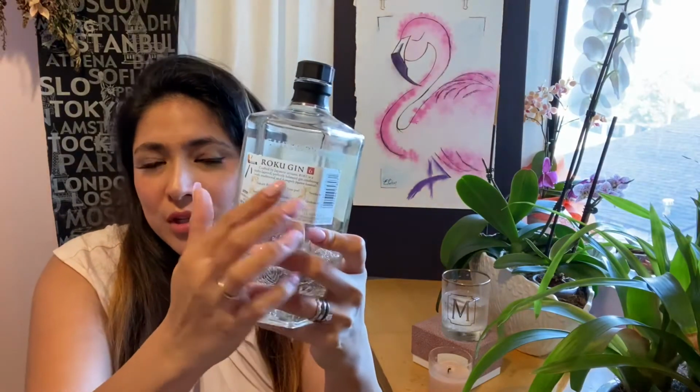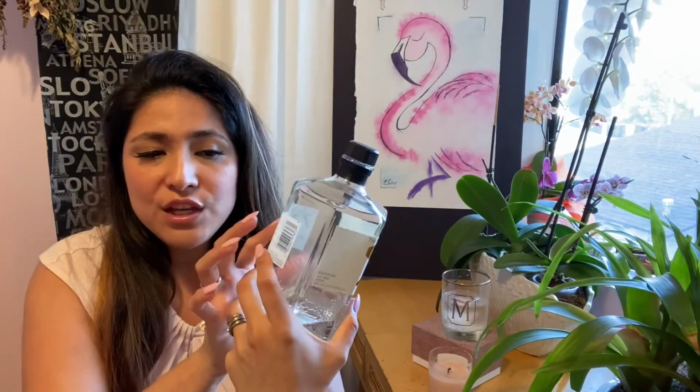You can see in the label in the back here the description a little bit and the names of each of the 6 of them, but I will tell you about each of them so you learn a little bit more about this gin. Okay, the first one is Sakura Flower.